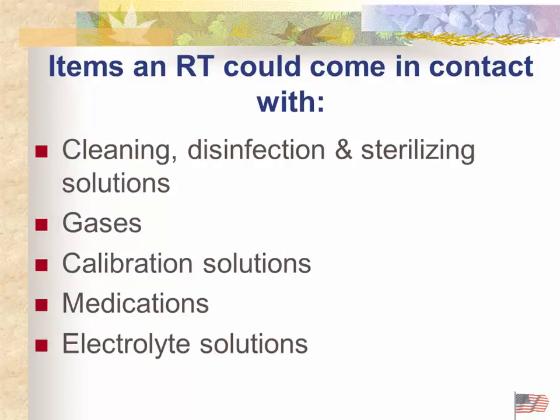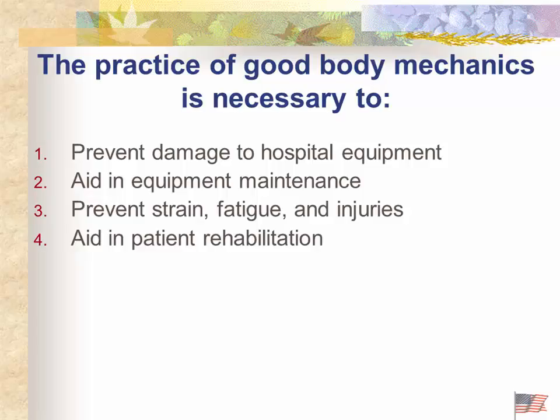Things that we would come in contact with as a respiratory therapist, certainly cleaning and disinfection, sterilizing solutions. We talked about the glutaraldehydes, some phenols, some other substances. Certain gases can become harmful. Some calibration solutions for some of our blood gas analyzers. Medications, although we don't think of them as something that would be used to cause harm. Technically they can. And certain electrolytes also. We already went through those.